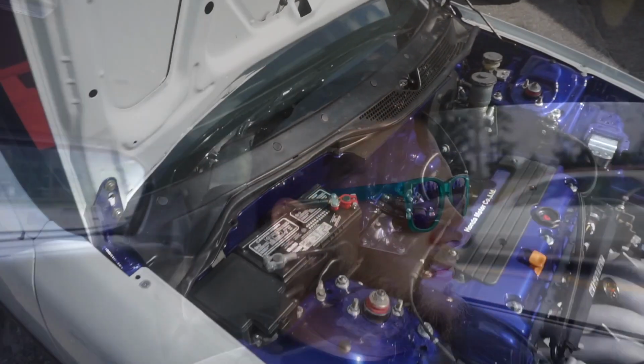But I can't help but want to swap it to a manual, maybe even B20 swap it, or what I really like to do is B16B swap it, but I don't have the budget for that. So anybody that wants to give me a B16B, let me know. Add it in the budget, bro.